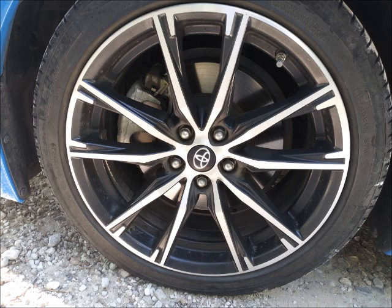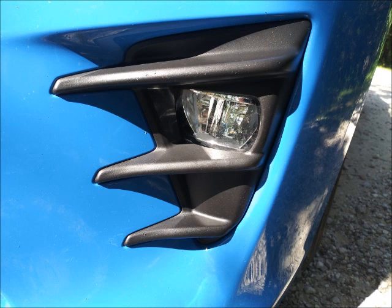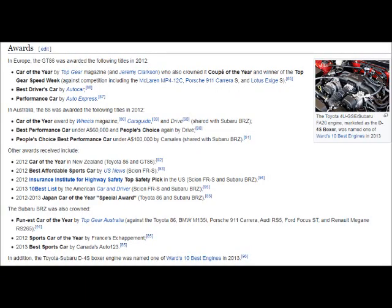I really like the appearance of the wheels, and the braking is very nice also. I like having fog lights, and I do like this design quite a bit. The 86 has won a few awards: in 2012 Car of the Year, also Sports Car of the Year in 2012.